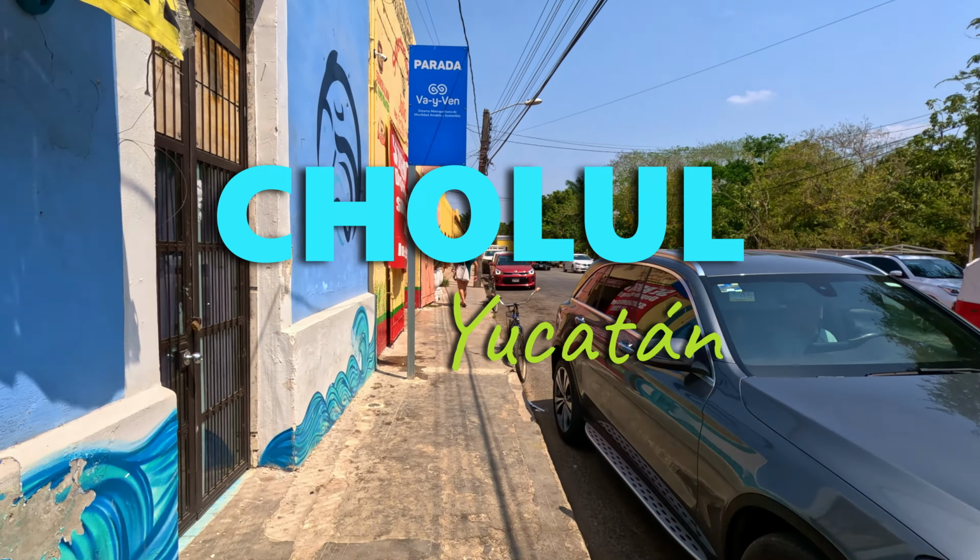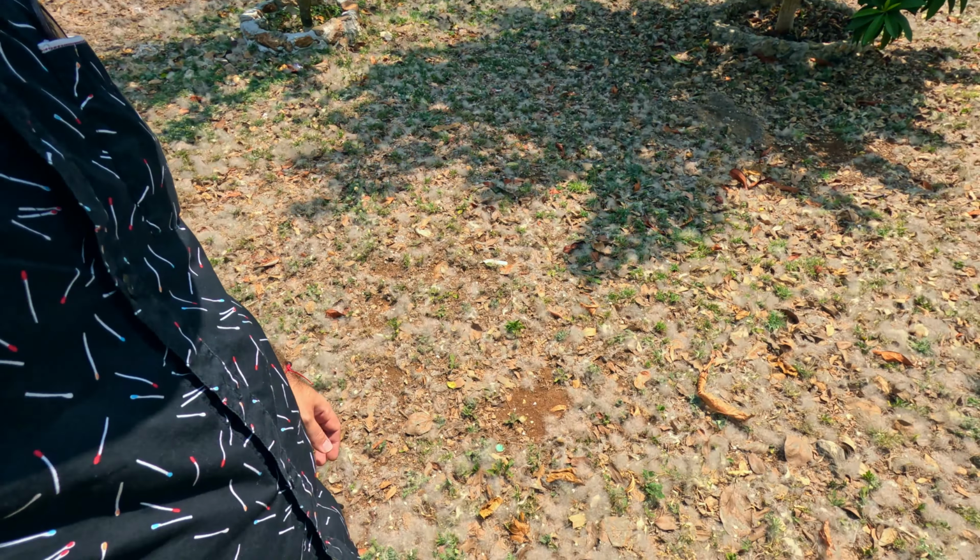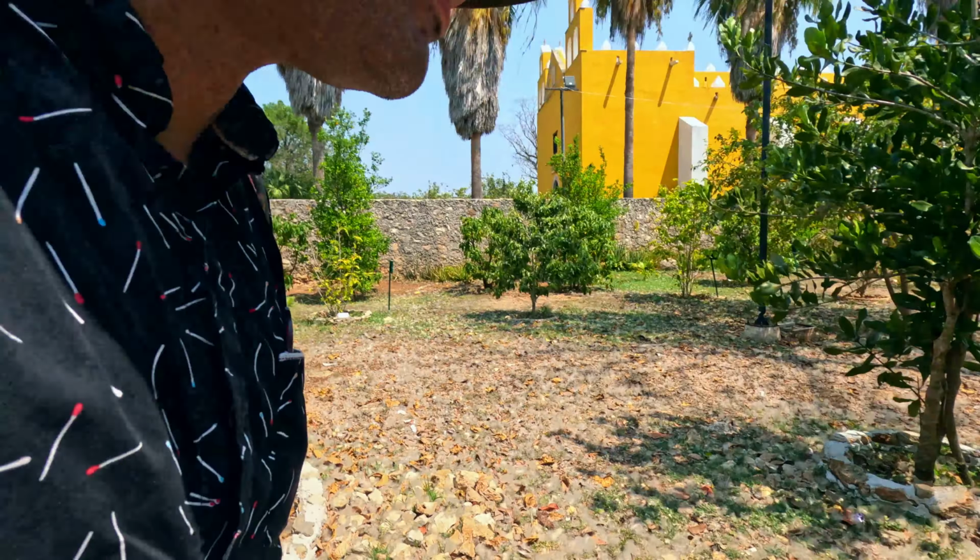Myself in this little garden right next to the cathedral right here in Centro, and there's all this cotton stuff all over the ground. It really looks like snow. I'm really glad it's not snow. It appears to be a cotton type of thing or something like that.